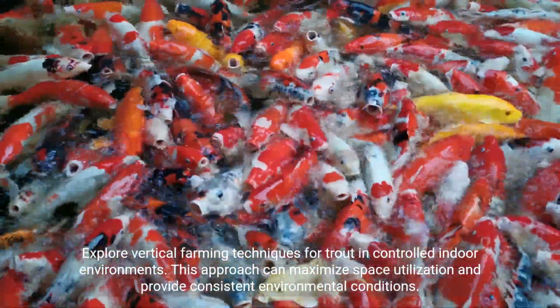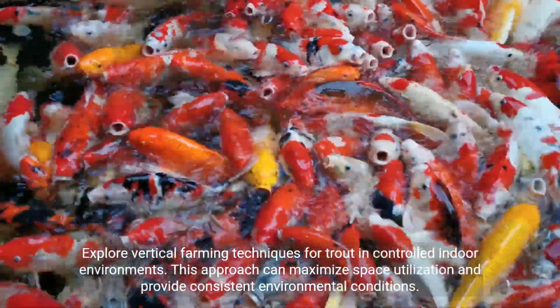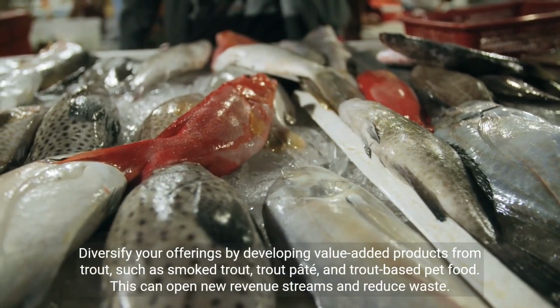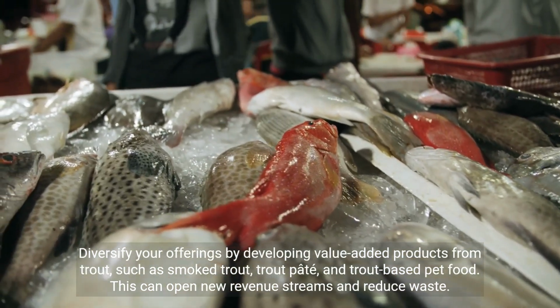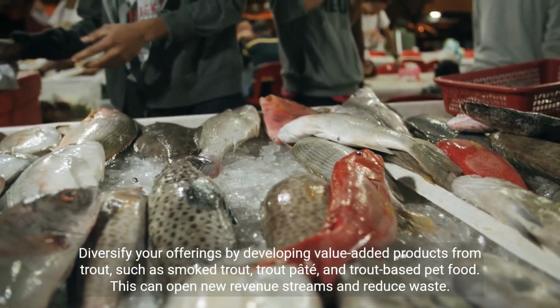Explore vertical farming techniques for trout in controlled indoor environments. This approach can maximize space utilization and provide consistent environmental conditions. Diversify your offerings by developing value-added products from trout, such as smoked trout, trout pâté, and trout-based pet food. This can open new revenue streams and reduce waste.